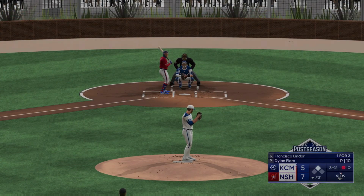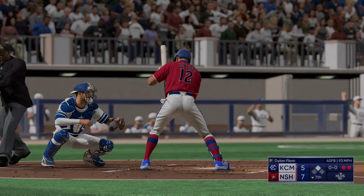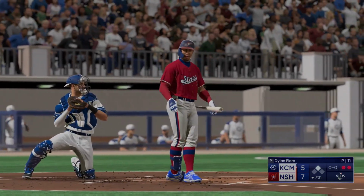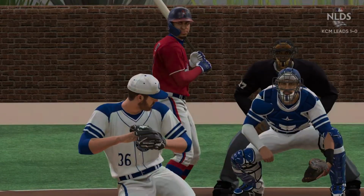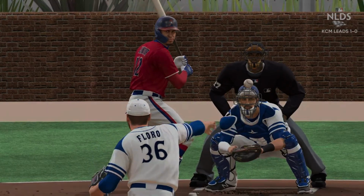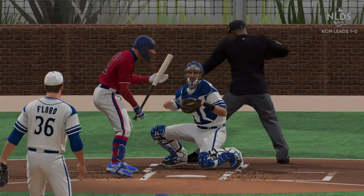So that's a ground ball out. It's going to move the runner to second. Now it's Francisco Lindor, and he's going to take a four-seamer there. 93 at the top of the zone. A big strike by Dylan Floro right there. And a big out. That's out number 2 here in this inning.